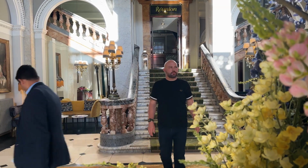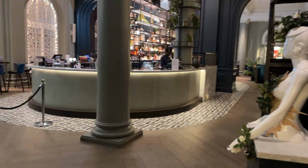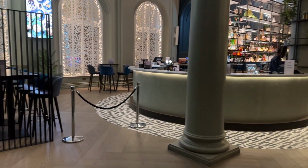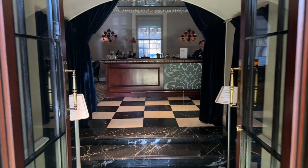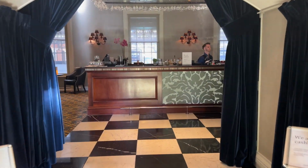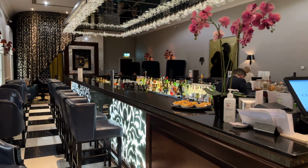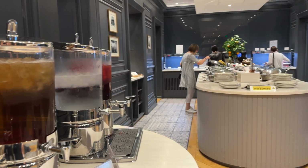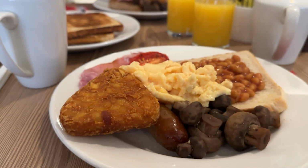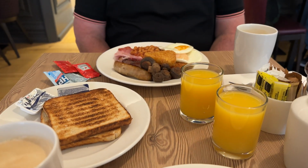So the hotel comes with an array of bars and restaurants. This is the Soak Bar, very modern, very well appointed and such a beautiful bar. They also have the Reunion Bar, which is just on the staircase. That is more of your ambient cocktails, champagne bar, very beautiful. And of course they have the breakfast dining room in the morning, stunning place. Everything you can think of for breakfast, tea, coffee, drinks, served to your table with a beautiful selection for breakfast.